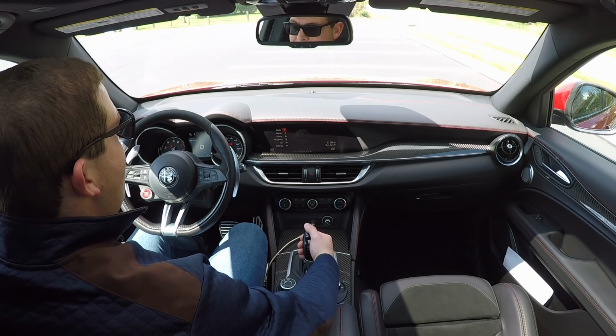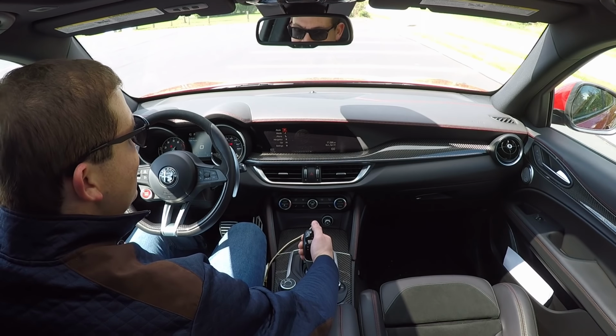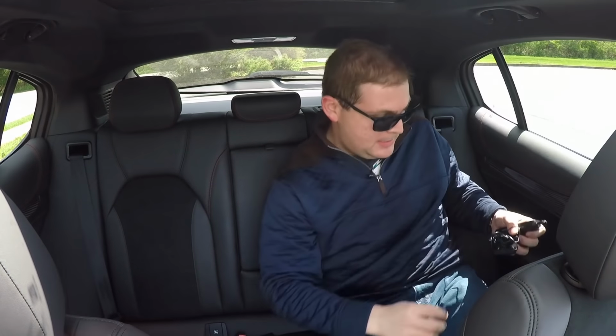Now let's go check out the back seat, where not too much is going on, but I think I should show you it anyway, because this is an SUV and you might want to actually put people in it. All right, that's on.